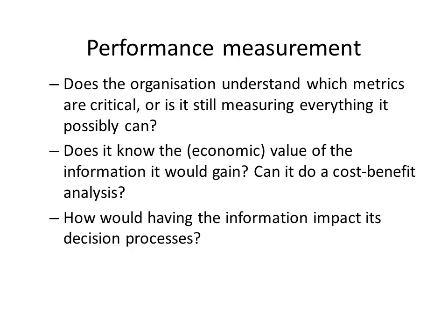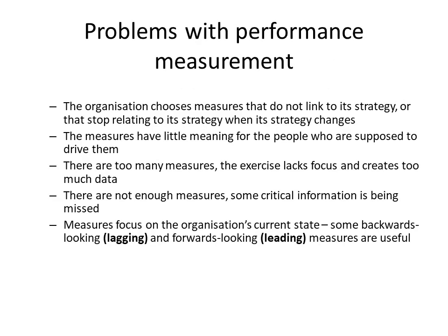So performance measurement: does the organisation understand which metrics are critical? Does it know the value of the information it could gain? How would having the information impact on some decision processes? So they're all factors in performance measurement. There are problems with performance measurement, that measures don't link to strategy, or that stop relating to strategy when the strategy changes. No meaning for the people who are supposed to drive them.